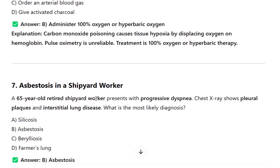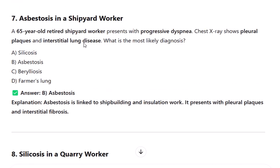7. Asbestosis in a shipyard worker. A 65-year-old retired shipyard worker presents with progressive dyspnea. Chest X-ray shows pleural plaques and interstitial lung disease. What is the most likely diagnosis? A. Silicosis. B. Asbestosis. C. Berylliosis. D. Farmer's lung. Answer: B.